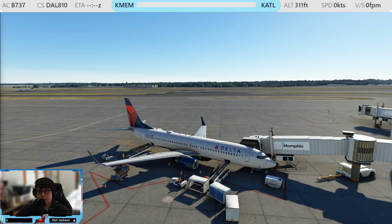Delta810 ready to copy IFR clearance. Delta810 is cleared to Kilo Alpha Tango Lima. Fly the BBKNG7 departure with the Kermite transition, then as filed. Expect departure runway 36 left. Climb to 4,000 feet via the departure. Expect higher clearances 2 minutes after departure. Departure on 124.15. Squawk 5366.